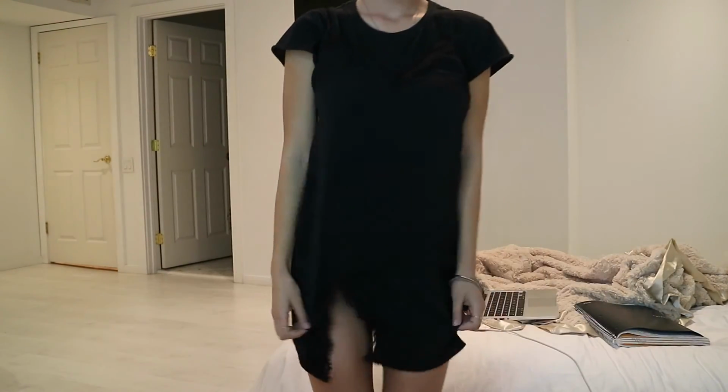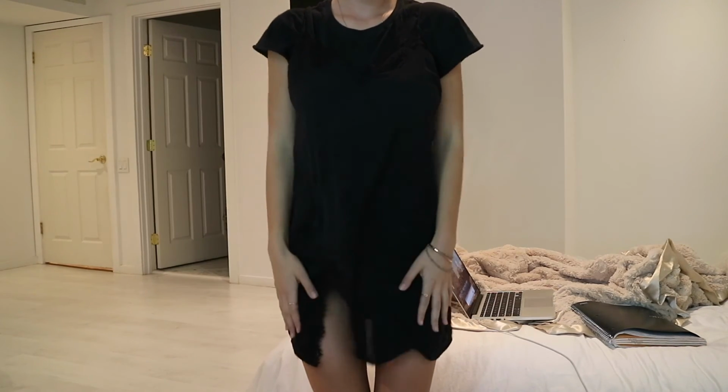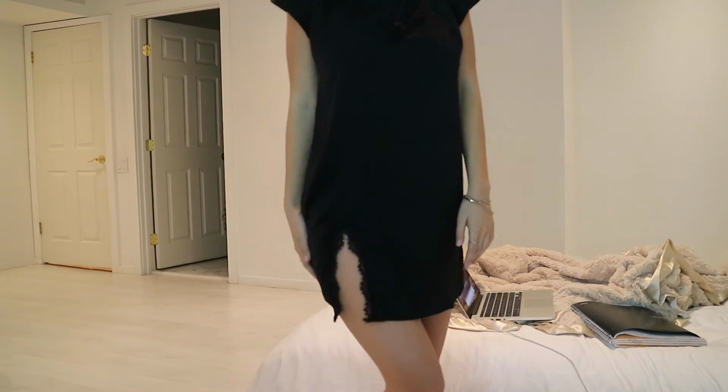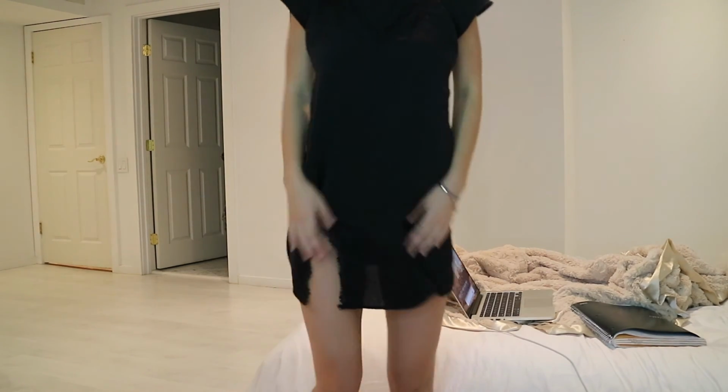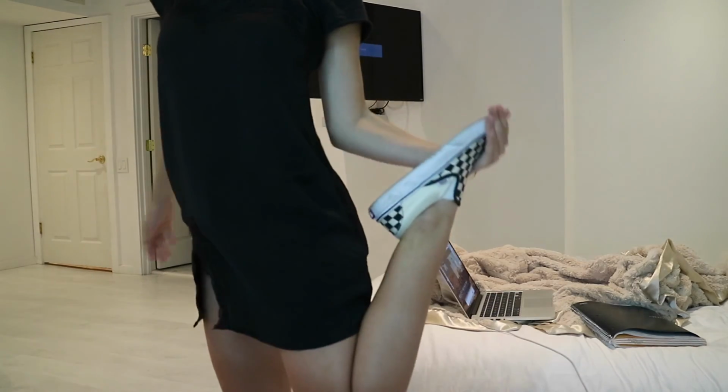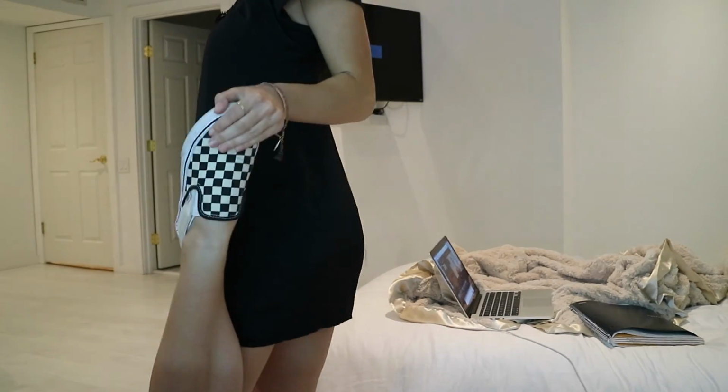I am going to end this with what I am wearing. So just the shirt from Brandy Melville and then a slip from Urban Outfitters that I got last night, and then I paired it with my checkered Vans, which I love, by the way, best investment on shoes.